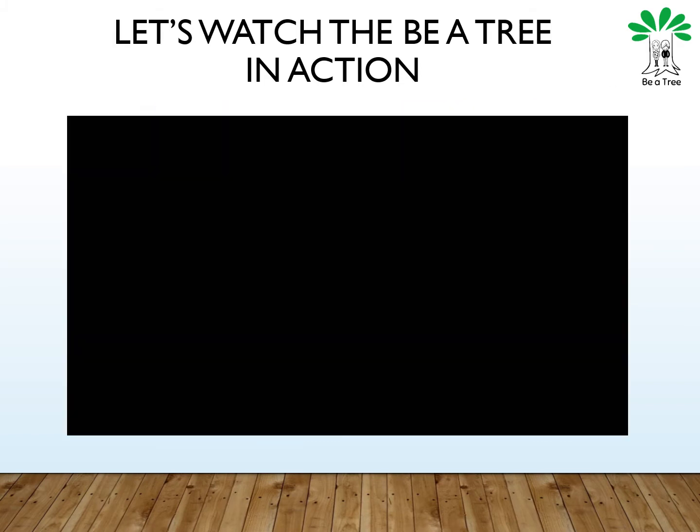Now, let's watch another example of how you can be a tree. So if you're out and about and you see a dog approaching you that you're cautious of, simply be a tree and the dog will show no interest in you.